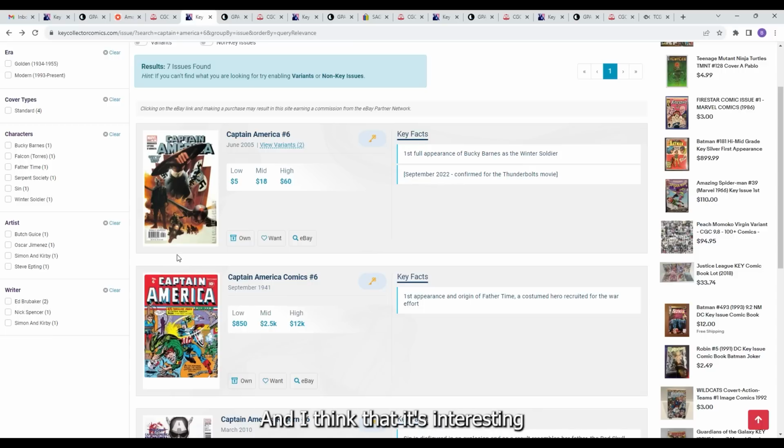And I think it's interesting because this character is already established in the MCU. It's not going anywhere. He's coming up in future projects. He'll be with us in the MCU for the foreseeable future. And I think it's really interesting that this book has kind of fallen off on the popularity scale. I mean, it's not one that sells within a few hours of being listed, but it always sells within a day or two. If it's anywhere near FMV, someone's like, oh yeah, I'll pick this up, especially at that price.